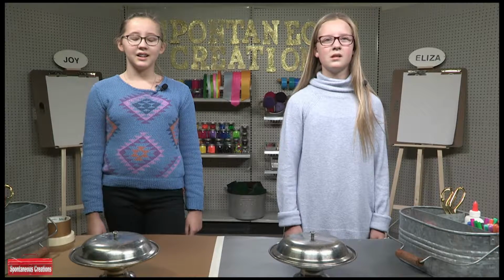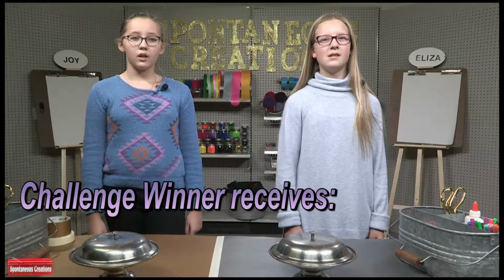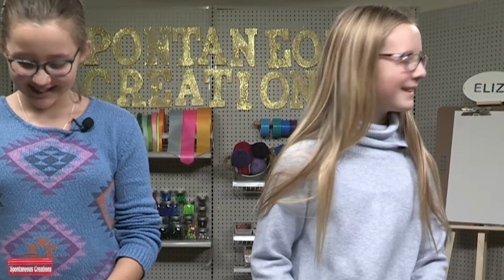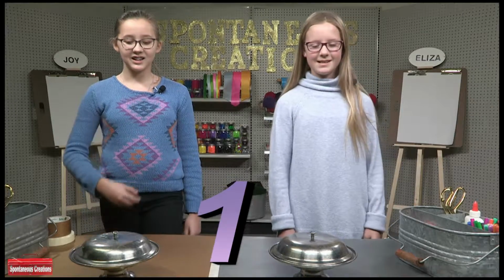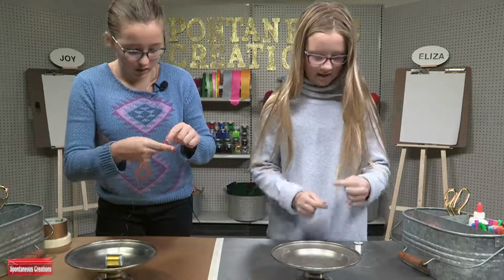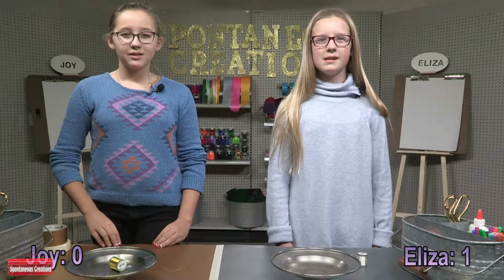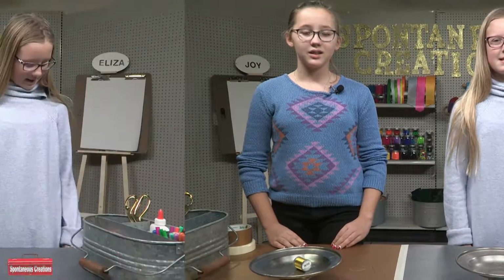In order to decide who gets to go first, I thought we could start with this mini challenge. The winner will receive 1 point and choose their mechanism first. So on the count of three, you'll have as long as you need to thread a needle and tie a knot. Are you ready to take the challenge? Yes. Three, two, one, go! Okay, Eliza, looks like you won the first challenge. Are you ready to get started with the next part? Yes. Let's go.